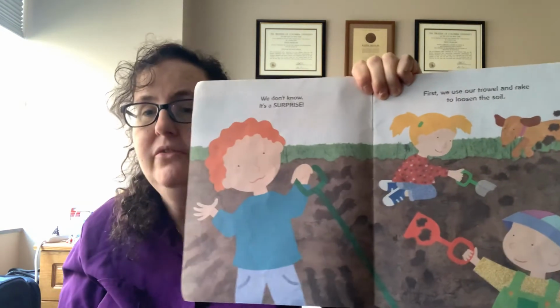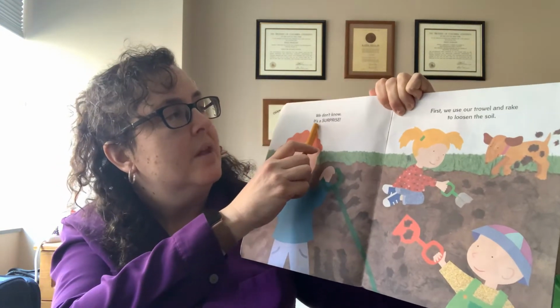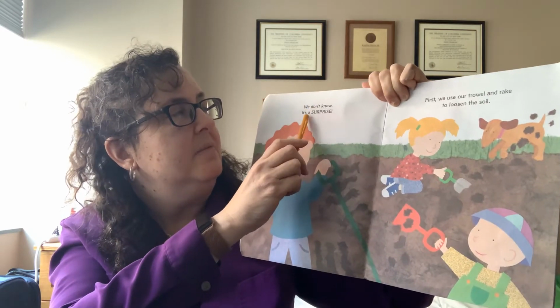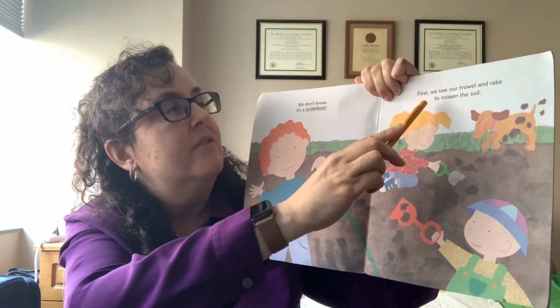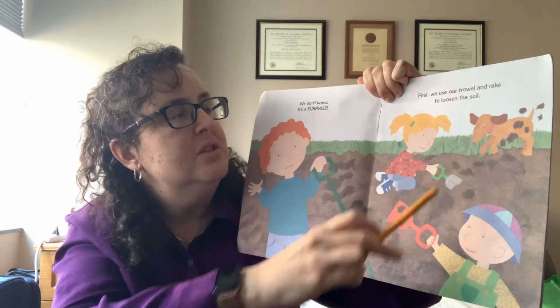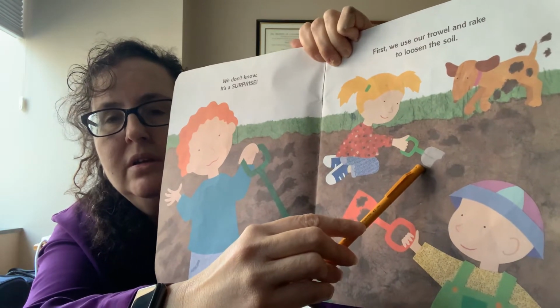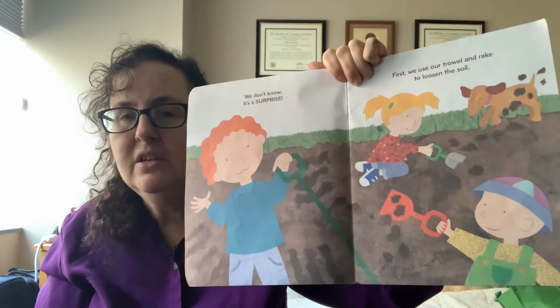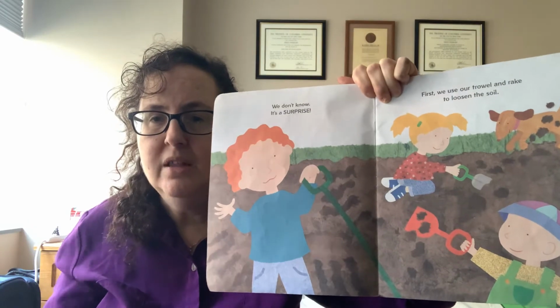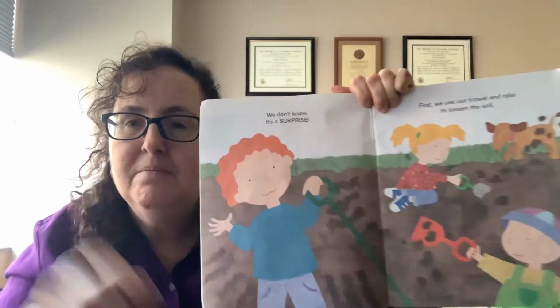These children look very, very busy. Let's see what they're doing. I don't know what they're going to be. It's a surprise. First, we will trowel and rake to loosen the soil. A trowel is like a small little shovel, and it helps you to dig into the soil and loosen it up so that you can plant seeds much easier.